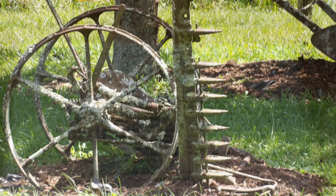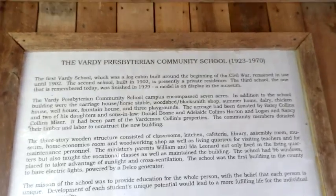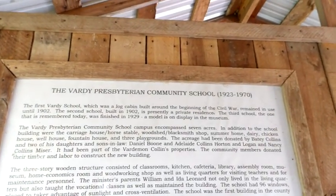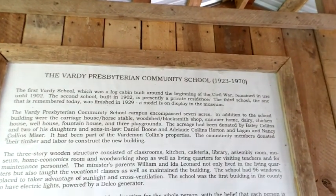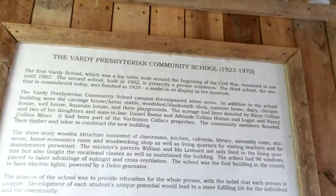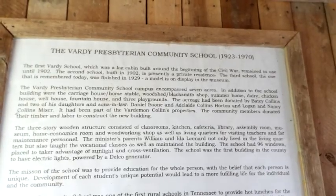The Vardy Presbyterian Community School, 1923 to 1970. The first Vardy School, which was a log cabin built around the beginning of the Civil War, remained in use until 1902. The second school, built in 1902, is presently a private residence. The third school, the one that is remembered today, was finished in 1929. A model is on display in the museum.